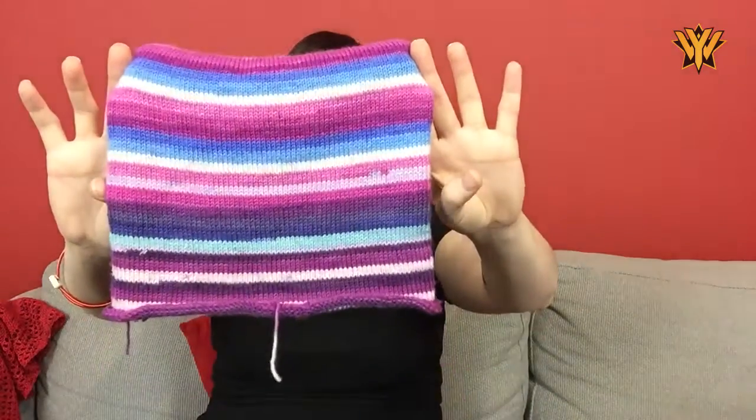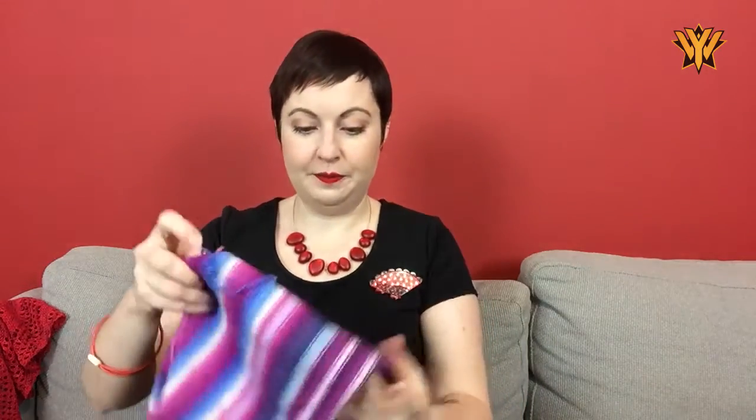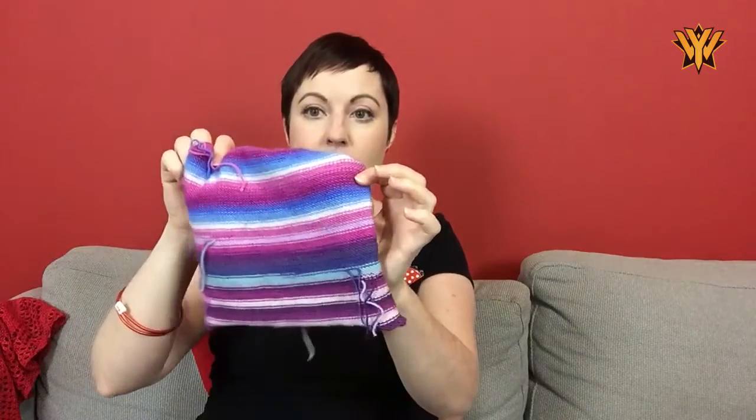Anyway, back to this hat. I don't think there's too much more to say. I think it turned out really nicely with the 3 colourways. I think that gives it a bit of interest. I've got a few ends to weave in, obviously from where the different colourways have ended, but that's fine.